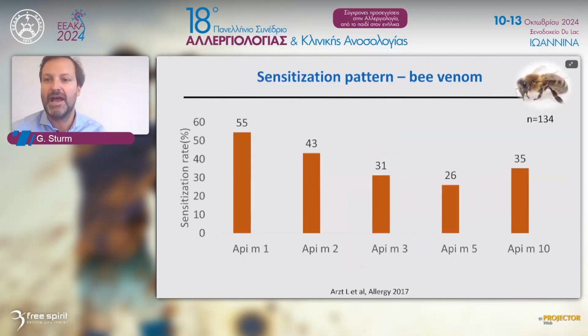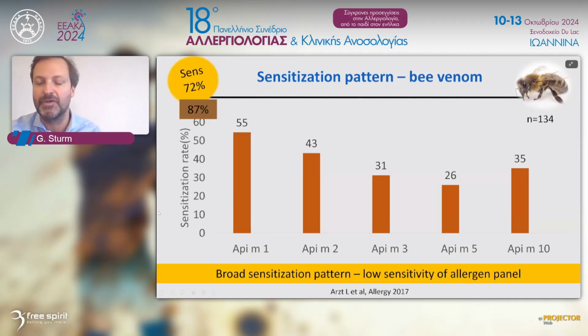When we look at the sensitization pattern in patients with bee venom allergy, we have a lot of allergens and a very broad sensitization pattern. So it's not a single allergen that is important in bee venom allergy, but the problem is that the sensitivity of this panel is quite low. It's only 72% compared to 87% of the whole venom preparation. So we have to be careful because we miss 28 patients out of 100 if we just do this panel.